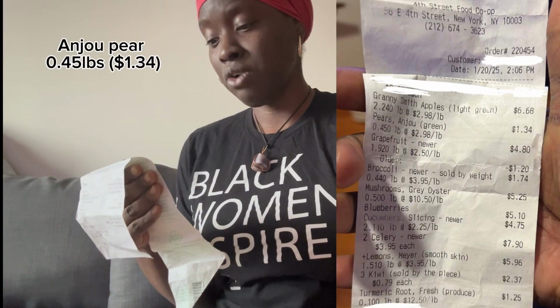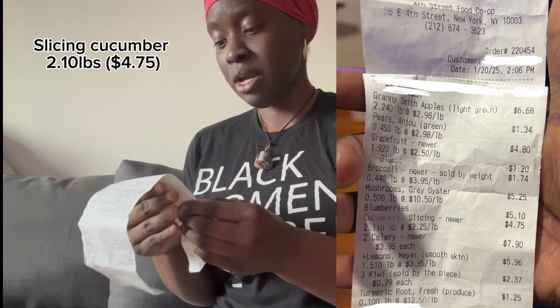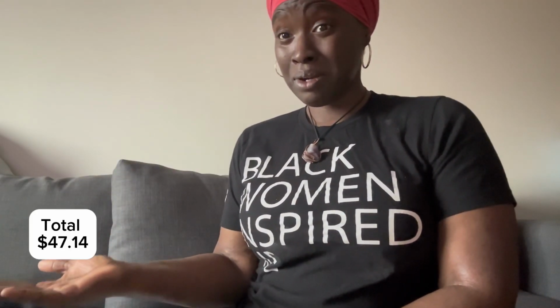I bought a green pear, grapefruit, broccoli, oyster mushrooms, blueberries, cucumber, celery, Meyer lemons, kiwi, turmeric. And then the other stuff is just stuff. But in regards to actual eating groceries, that's what I bought. And I'll put the total of that right here.